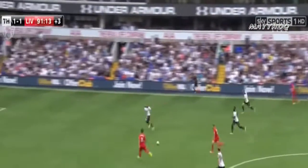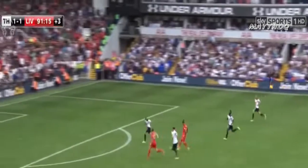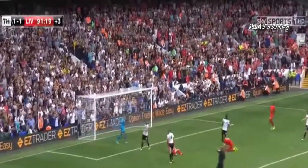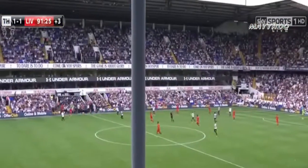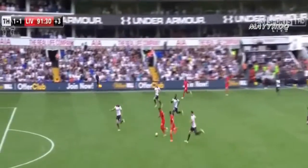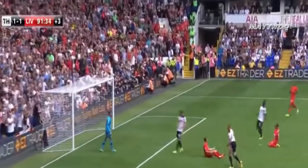Henderson. Spurs are open here. Firmino on for Lallana. It's a corner. Alderweireld just got across, and Pochettino would have been furious if this counter-attack had left them empty-handed. Yeah, just went to sleep, really, from a defensive point of view. Could Lallana have done a bit more?